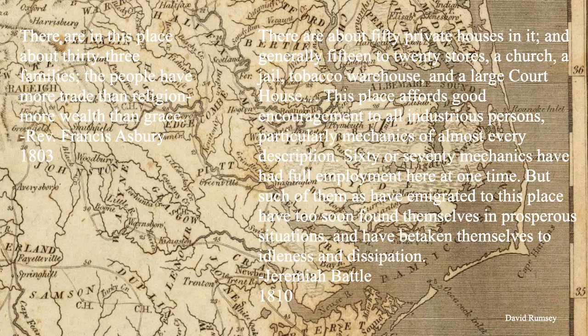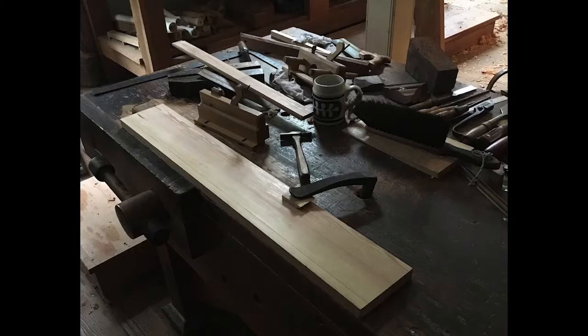These mechanics that Battle describes interest me, particularly the builders, for obvious reasons. But by the 1780s, I've discovered there were 15 carpenters operating in Edgecombe County. To put this into perspective, back in Williamsburg, where I work, there were only 12 carpenters operating over the 80-year period that it was the capital city of Virginia. So Edgecombe has a giant building boom, and people are traveling there to find employment. They're finding employment building the infrastructure that the trade they're enjoying requires. That means smokehouses, it means dairies, it means slave quarters, it means barns.